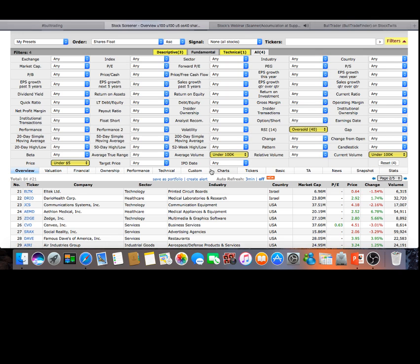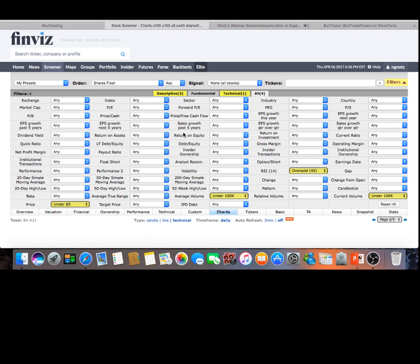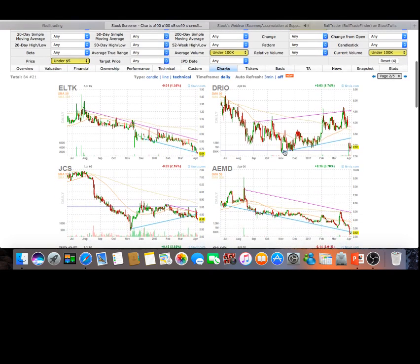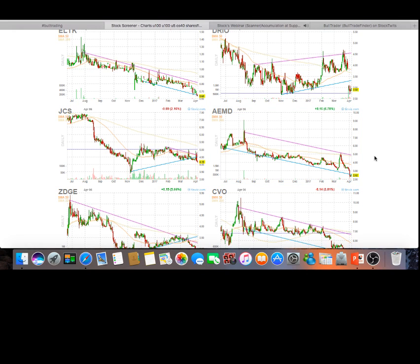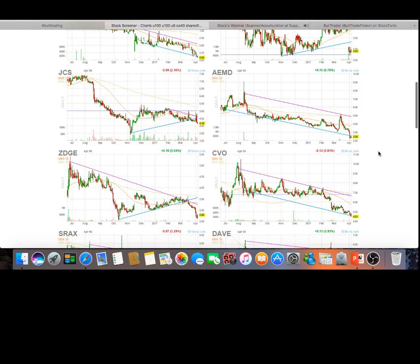So I'm going to pull it straight from here. I go to charts. I like to look at the charts. Shares float ascending, which shows the lowest amount of shares usually. And then we just look for plays. Plays that support, plays that have upside. This one could be a little interesting. May have to look into that.